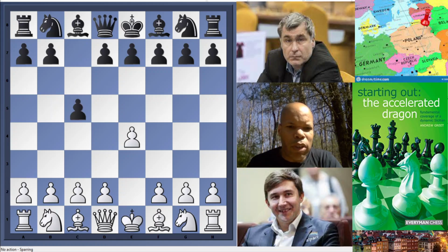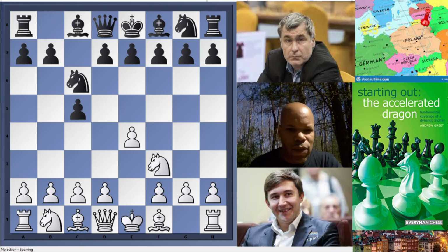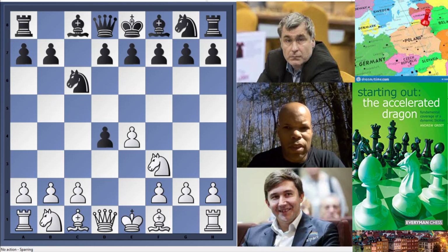All right, this is a great book. It's about 600 pages, written by international master Greet. But he goes into detail. If you really want to learn about the Accelerated Dragon, this is a great book. And what I like about it, it's not biased for black or white. It's just giving you the information and the best pathways for both sides.